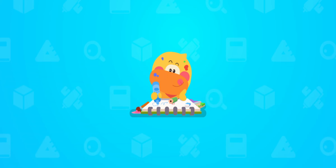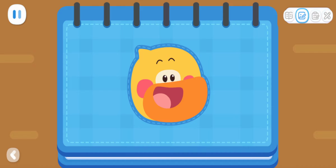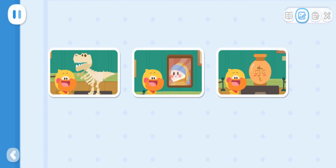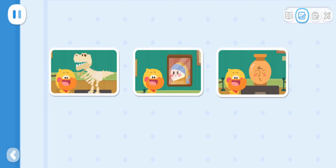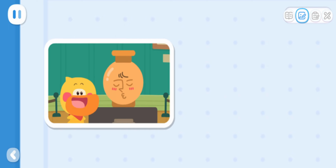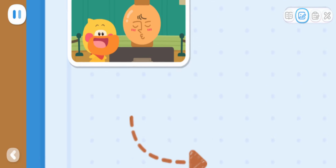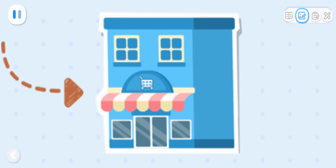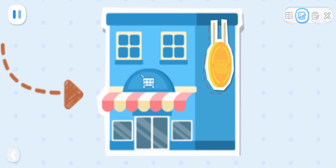Draw with Quacky! Quacky's Adventure Diary. What did we see in the museum today? We saw the vase, but it was stolen by a thief. We followed the clues to find the supermarket. I've made a supermarket card. Swipe up to make the supermarket stand up. The billboard is missing on the side.